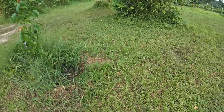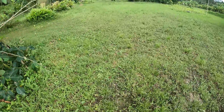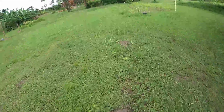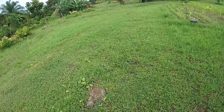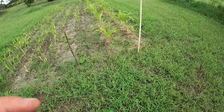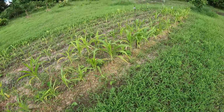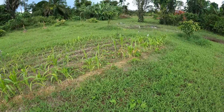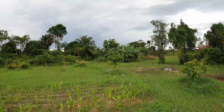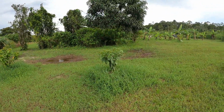And then over here we'll give you a little peek at the corn. The corn seems to be doing pretty good, even with all these heavy rains. So this side's doing really good, these 2 ropes. The moringa tree is doing fantastic. The avocados seem to be doing fine.